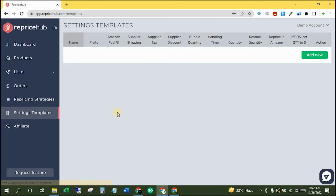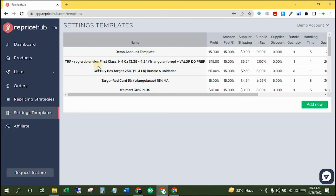This is the settings template tab. You can make multiple setting templates for multiple suppliers to make sure of Amazon fee, profit, supplier, tax, etc.